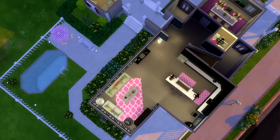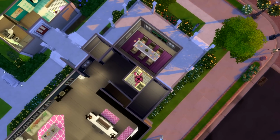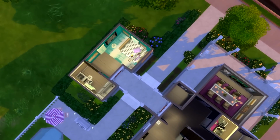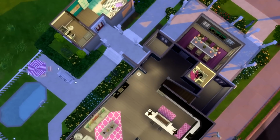There's a little tiny guest bathroom, like a half bathroom that's got a toilet and a sink. There's a dining area, and then over here, there's kind of a little guest house off to the side. There's no kitchen or anything, but there's at least a bed and a little bathroom in there. So that is basically the big overview of the house.